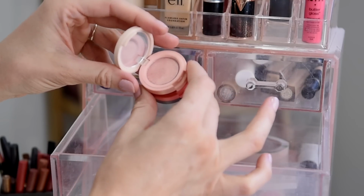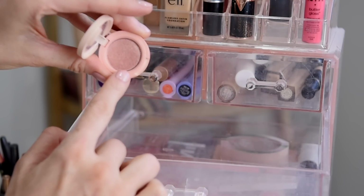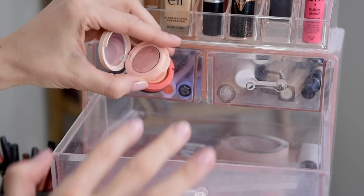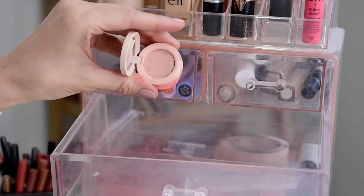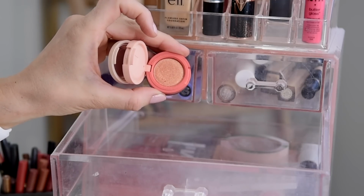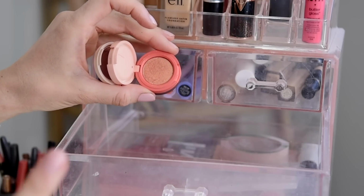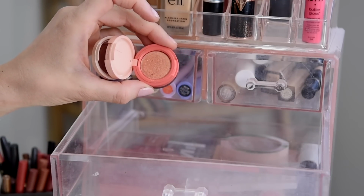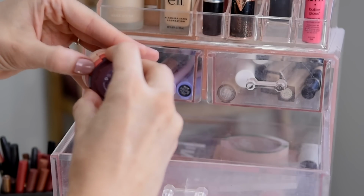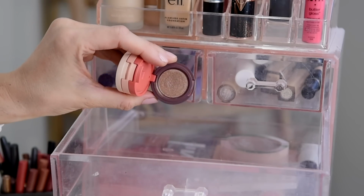The ones that have a shimmer in them, especially a shimmer in the top shade, there's a lot of these. I've done a video on them before. I like them all, but the ones that have a shimmer in the top, they are so pretty. The Kaja shimmers are beautiful. They kind of remind me of Natasha Denona in that they have a multi-colored and dimensional but super refined sparkle to them. Beautiful orange, and then this really pretty kind of taupey brown.